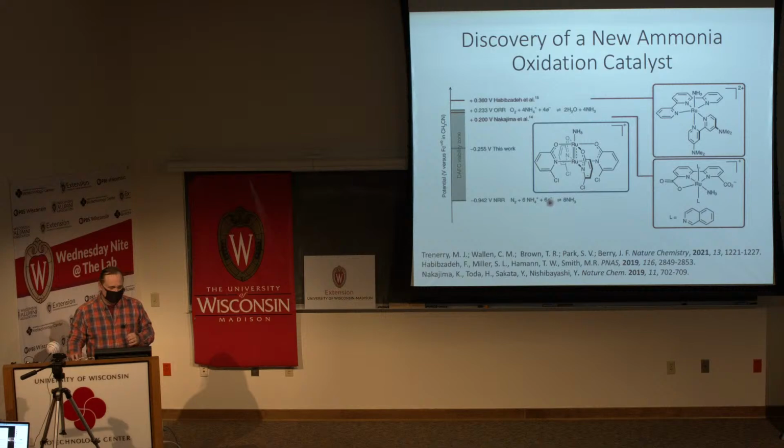The perfect catalyst for ammonia oxidation to nitrogen would operate here with a reduction potential of 0.9 volts. And the best catalysts that people have come up with before are these red ones that are shown here, these compounds with this metal center. The metal is ruthenium, probably one of the ones that you might not have heard of before. But I'll introduce it to you. It's right below iron in the periodic table. So ruthenium is our metal of choice as well.